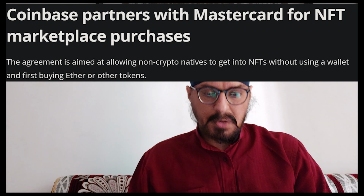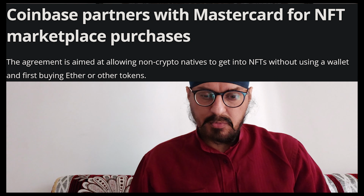Google, Facebook Meta, PayPal, of course, and a lot of the biggest companies of the world, Opera browser, everyone's integrating all these things. So we will see a lot more. This year, 2022, is supposedly getting a lot more serious about Web3 and crypto technology, so we'll see a lot more of it from all the companies. So this is the second biggest news. And of course, the third one, which I did mention, is that Coinbase partners with MasterCard for NFT marketplace purchases.